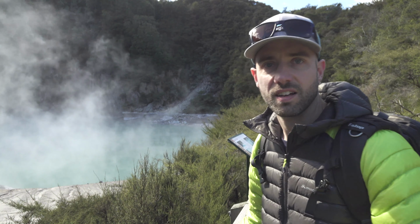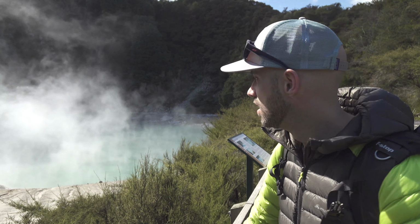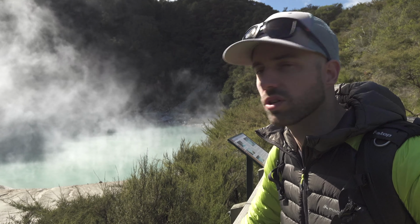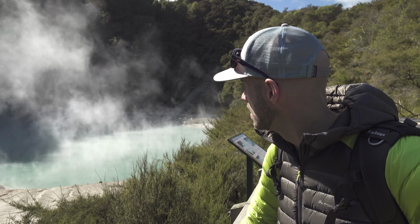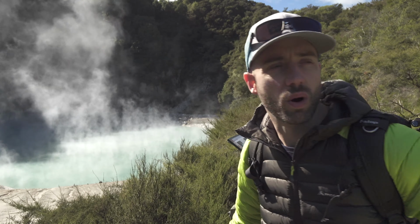I was actually here yesterday around 5 o'clock-ish and I was taking some photos here. I didn't actually do a video at that point because it was raining and my camera was getting wet, so I was rushing a little bit and I forgot to do some videoing. So I thought I'd revisit this morning. This is the Inferno Crater, and this area is quite a special place.